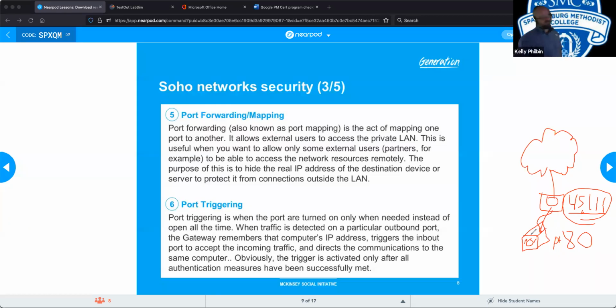So remember, there's 65,000 ports on a computer. It would take a long time to port scan all that. Plus, it would raise alarm bells if you start pinging every port on a computer or on a border router on a network. If they start receiving pings, basically going down the line of ports, they may block traffic from that IP. So putting it on an obscure high-level port allows you to forward that traffic and gives you direct access. Does that make sense?